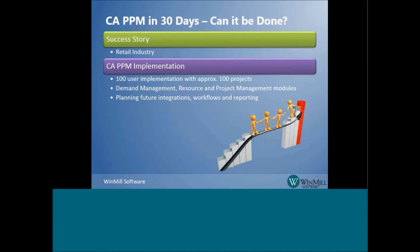Using WinMill's methodology, this client rolled out CA PPM to 100 users managing approximately 100 projects. They are utilizing demand management to maintain the idea intake process and convert approved ideas into projects. They are also utilizing the resource and project management modules to maintain their capacity versus demand. They are currently planning for integrations with other systems, custom reporting, and workflows to facilitate the newly implemented processes and procedures.